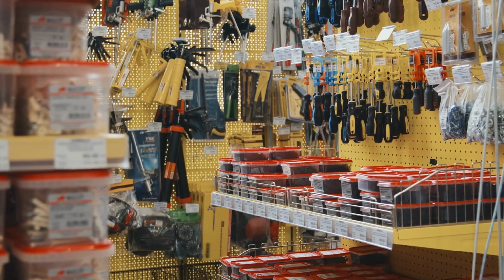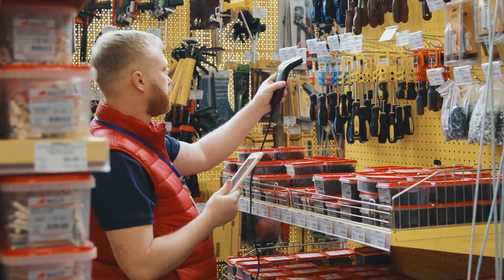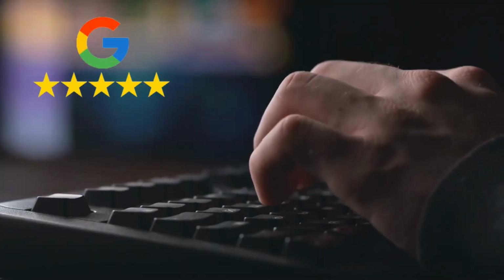Update it with new products and make sure your product flow to your profile is accurate and consistent. We'll do that for you. Make sure that you're getting new services up there. Make sure that you're adding your promotions and posts and your store events. Make sure you're responding to reviews, you're asking for reviews, you're adding photos, and you're keeping your holiday hours updated.